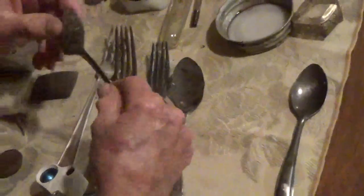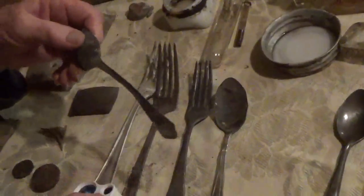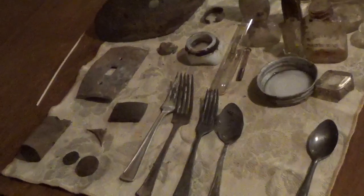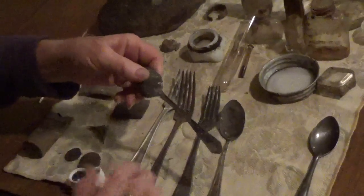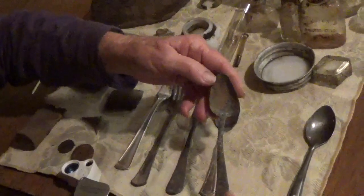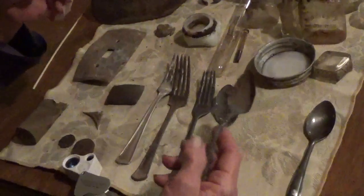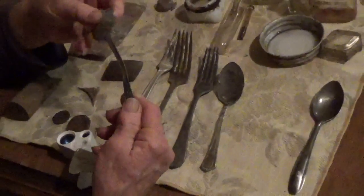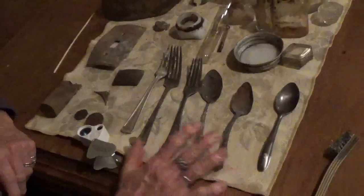This is quite a trip looking at all this stuff. It's always a good day when you find a spoon. This was a great day. And this is the one that I have yet to find anything on, but more than likely it's the oldest, and more than likely it's pure silver. It's so light. That's what I thought too when I looked at it. Anyway, this was a great day of silver finding.